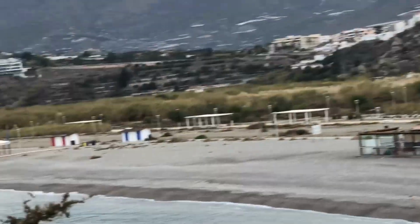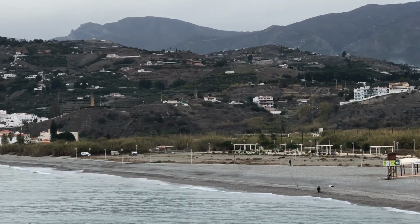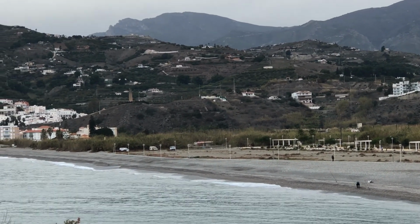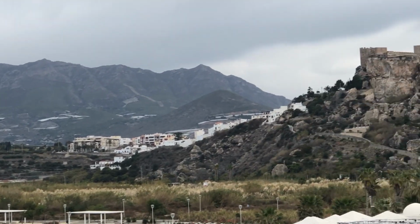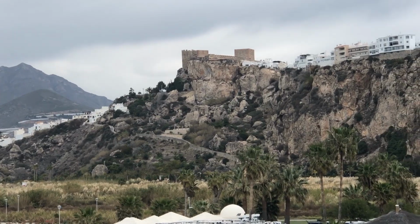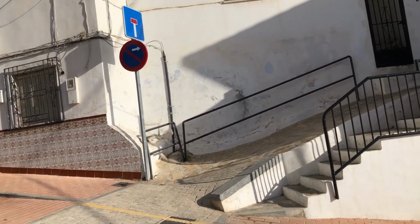Oops. I've parked down there. See where those vans are? Got a perfect view next to the sea. There you go. View of the castle. Good spot. So today I'm walking around this town, Salobrena. It's a really steep walk up to the castle. Look here. And they go up little lanes like this.